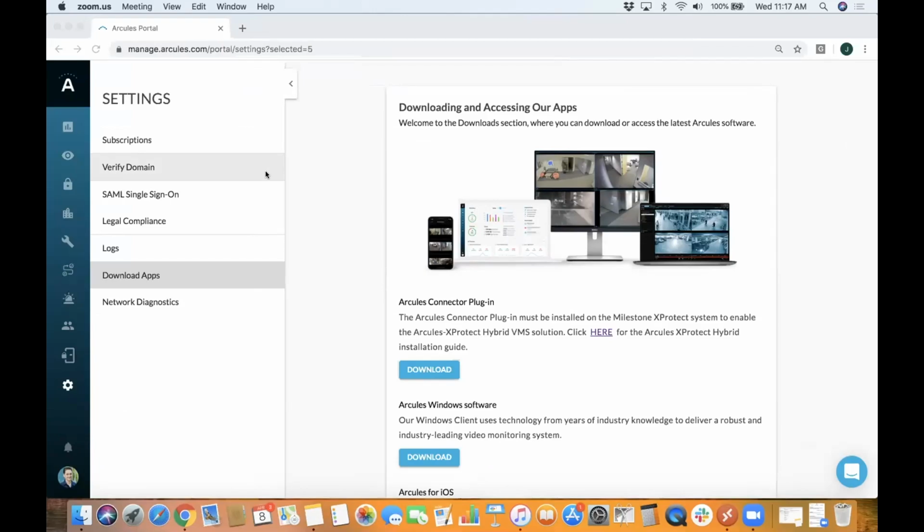So starting off, let's talk a little bit about the Arcules connector plugin. So as Mark mentioned, it's 3 components.